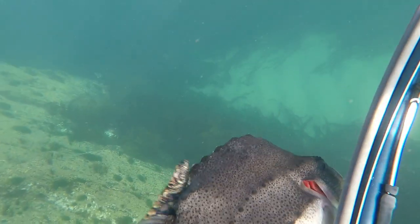On the way back, I was just admiring this fish. I've never seen something quite so peculiar in UK waters.